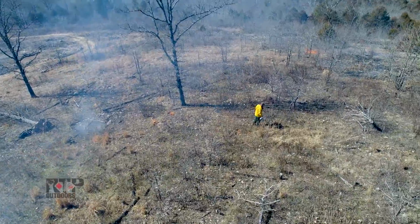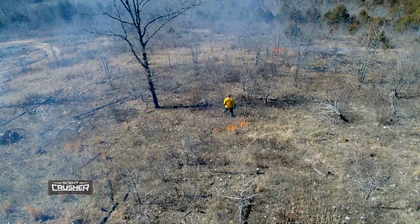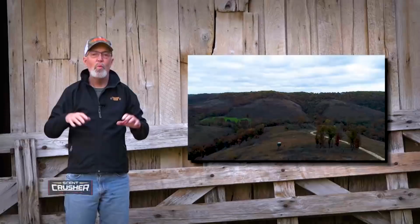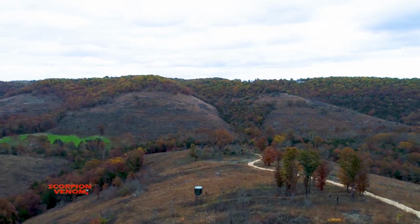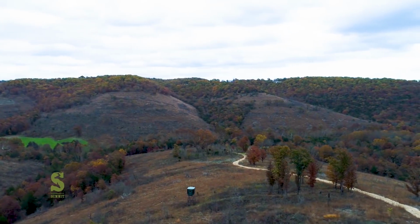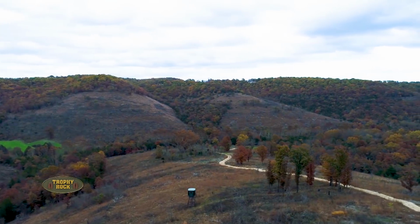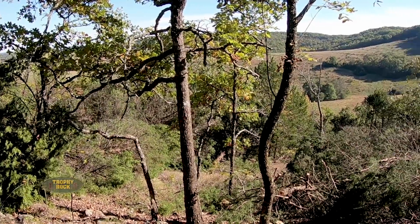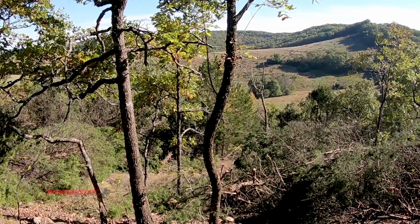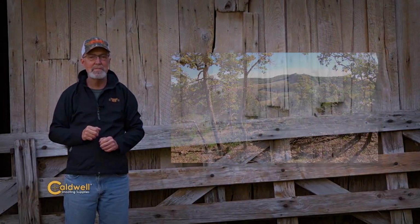I've used this technique at the Proving Grounds, and we now have many acres of very high quality native habitat. We have felled cedars from several areas here at the Proving Grounds, and now those areas are tremendous native habitat. In fact, the largest buck tagged at the Proving Grounds was in one of those areas. Mr. Free's property is well on its way to producing lots of quality bucks. I look forward to sharing more updates from this project.